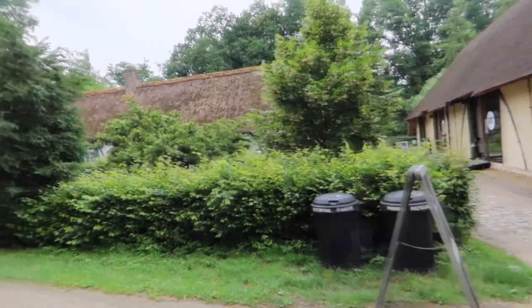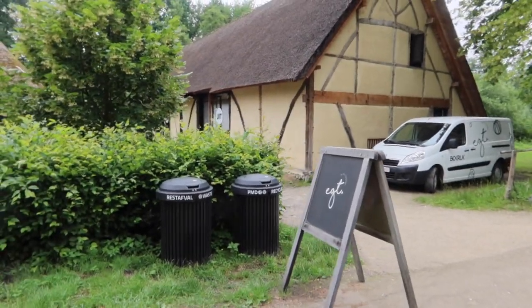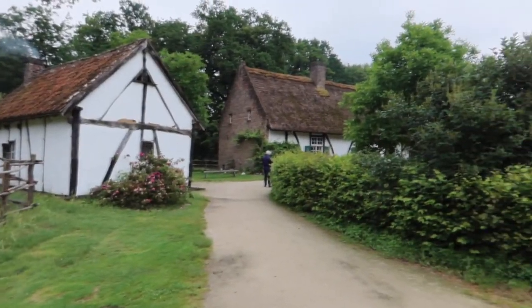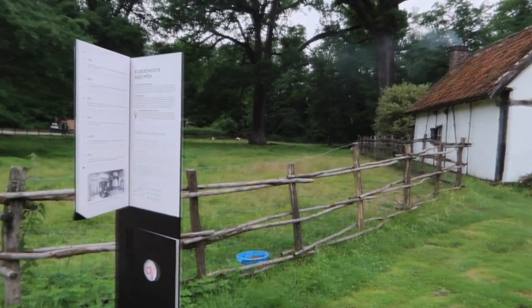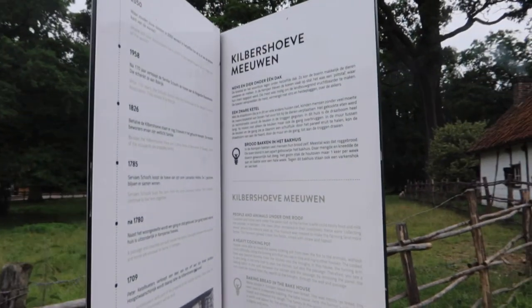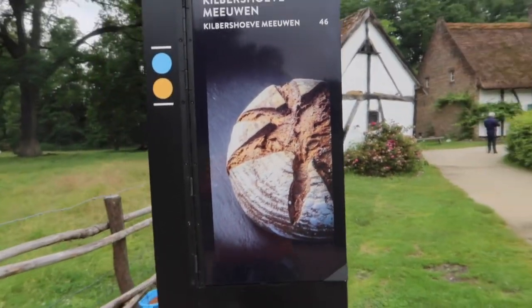Where's the other bakery? We Gandar? Yeah, not too. Okay, we go there. This one is the area for the bread.